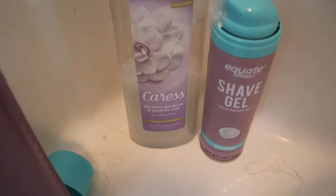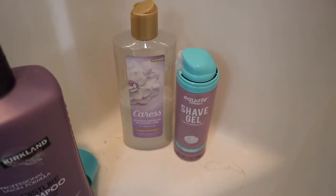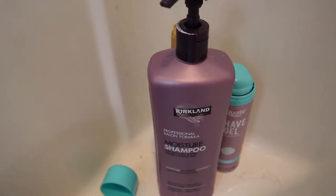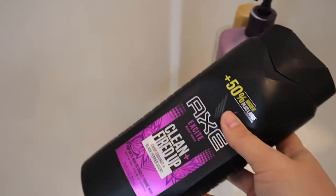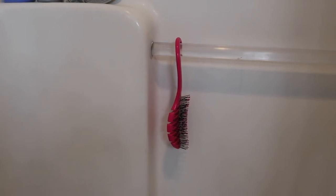I've got this, which I'm not really a fan of. I've actually been using extra every single time I get in the shower so I can run out of it quicker. My Costco shampoo that I love. This foaming body scrub that Shayna got me. That is amazing. She got it at Marshall's. And then my husband's other body wash that sounds like it's empty. Then I got my loofahs, razor, some peppermint oil for when I have a migraine, and my little wet brush. So yeah, this is what she's looking like.